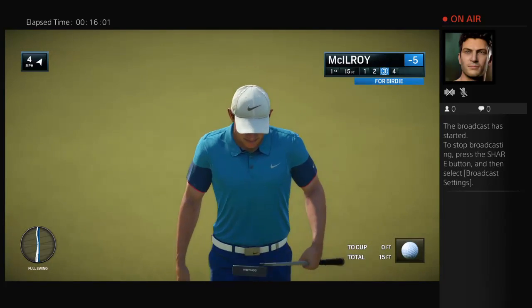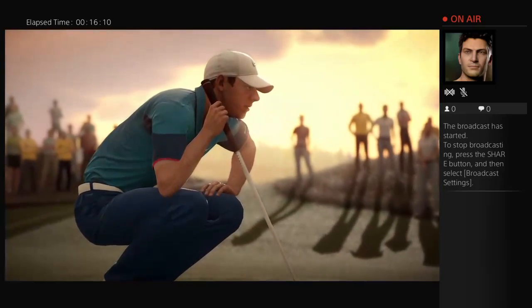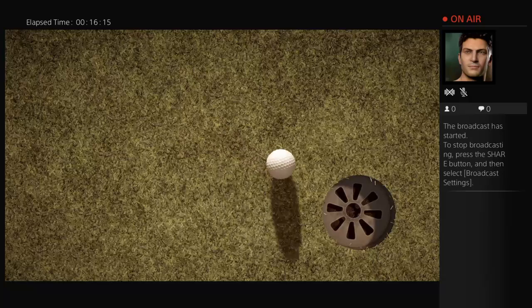Excellent start, Rory McIlroy. What a nice putt. I think making putts early in a round is very important. It sets the tone for the day and it gives you some positive momentum early. You see the ball go into the hole and it gives you confidence.